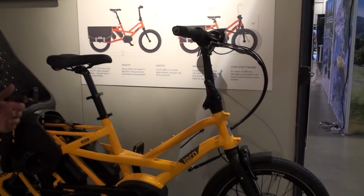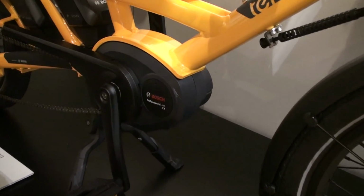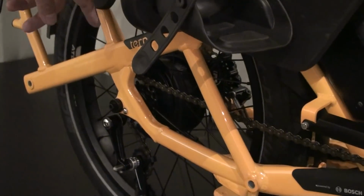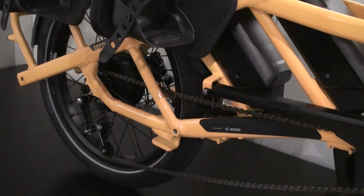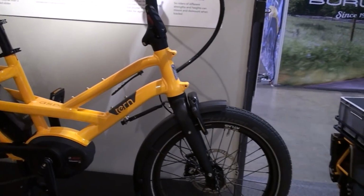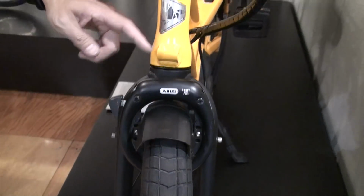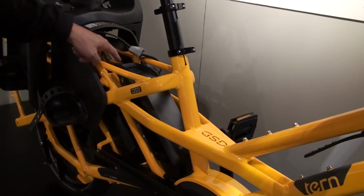Some of the new things on this bike are, we have the top of the line Bosch Performance CX. We also use the NuVinci continuously variable hub. This is specially rated for cargo, and it even has a through axle on it for strength and durability. Another nice little feature, it has an inbuilt frame lock. The really cool thing about this is that the same key that works this lock is the same key that unlocks both of these batteries.